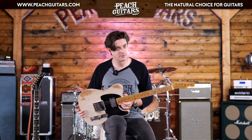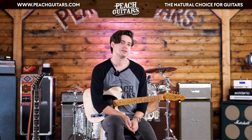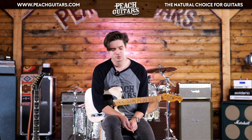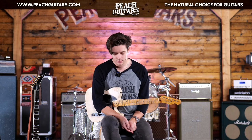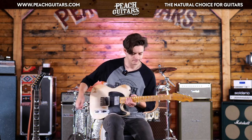And if you too have been looking in the realm of master-built Fenders recently, I think this is a very good opportunity to explore the work of a new master builder who I'm sure will continue to deliver some pretty, pretty interesting and very cool, wonderful guitars for many, many years to come. Right, that's guitar number two. Let's move on to guitar number three, shall we?